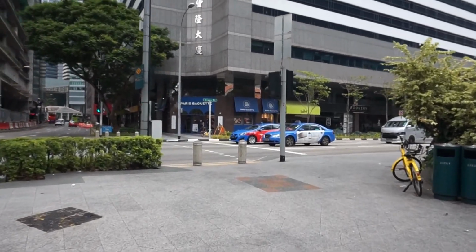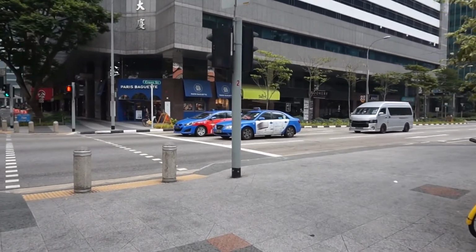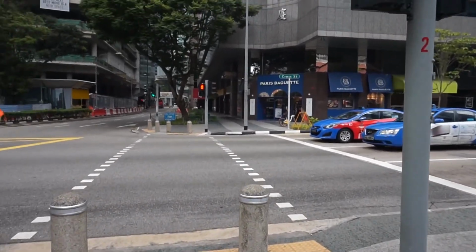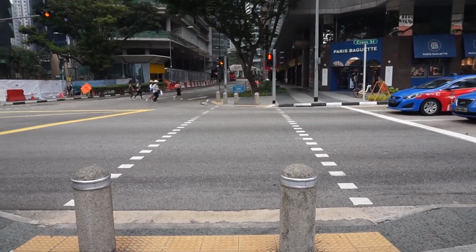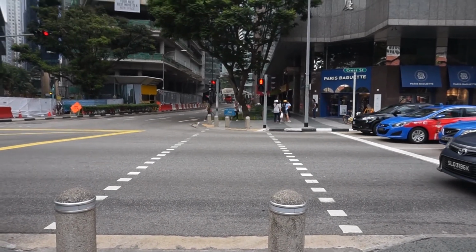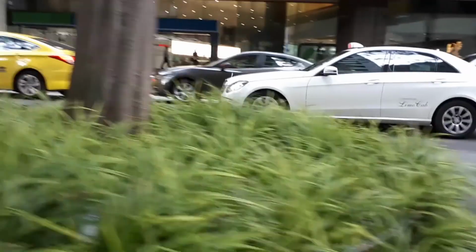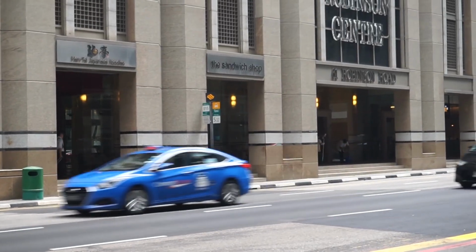Also, another tip for those who watch my video: when you're taking taxis in Singapore, I suggest you try to go for the taxis that are blue in color, like the one passing by here now. The rooftop is blue in color, or yellow, or red, because the flag down rate for these taxis is cheaper than certain other taxis, like the Mercedes taxi, which is the white one, or the 6-seater. Those will have a higher flag down rate.